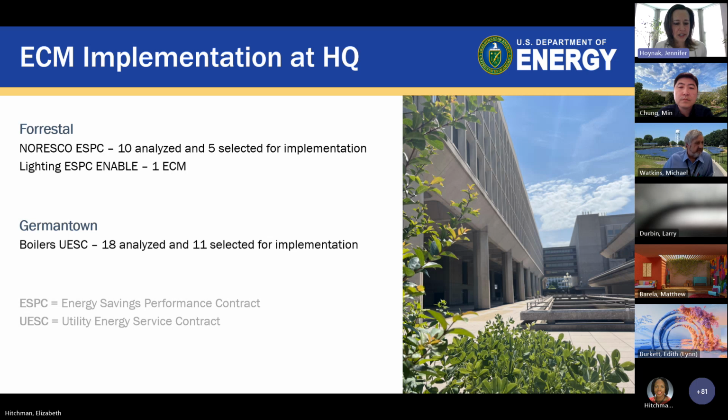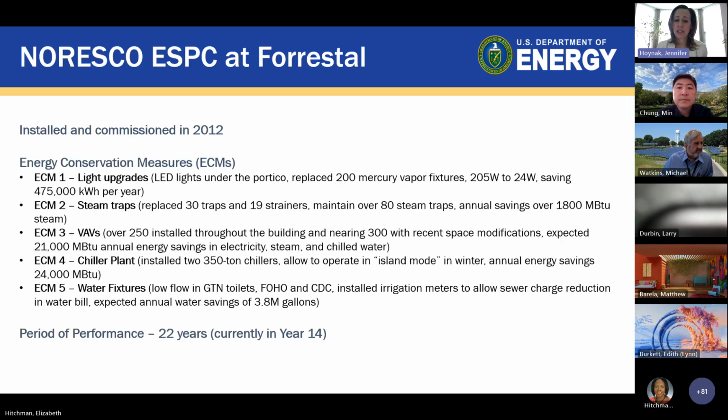And if you want to go to the next slide, we'll start talking about our ESPC at Forrestal, or what we call our big ESPC, our NORESCO ESPC, and we call it that because NORESCO was the ESCO that we worked with to implement these energy conservation measures. This work began in 2008 when we reached out to get proposals from ESCOs, and we selected NORESCO, and everything was finally commissioned in 2012. So it was a several-year-long process.